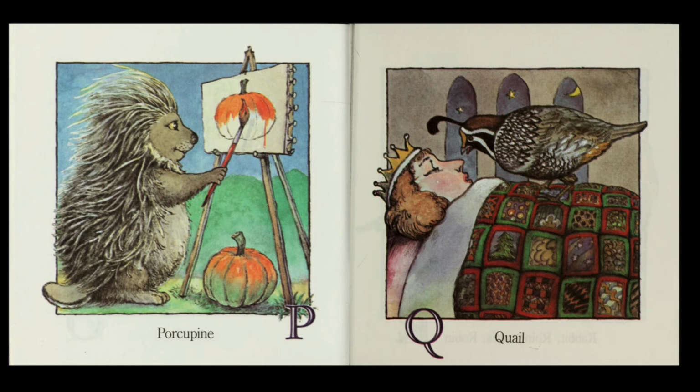The letter P makes the P sound, like porcupine. Can you find other things in the picture that start with the P sound?